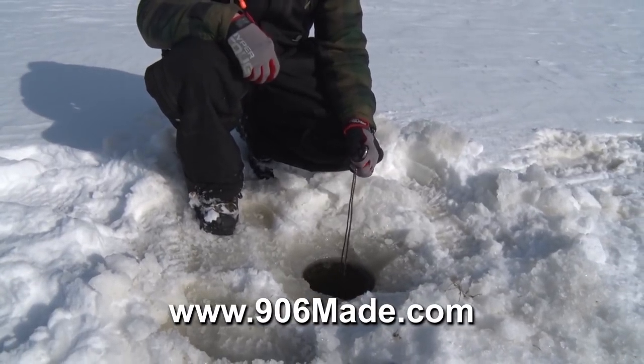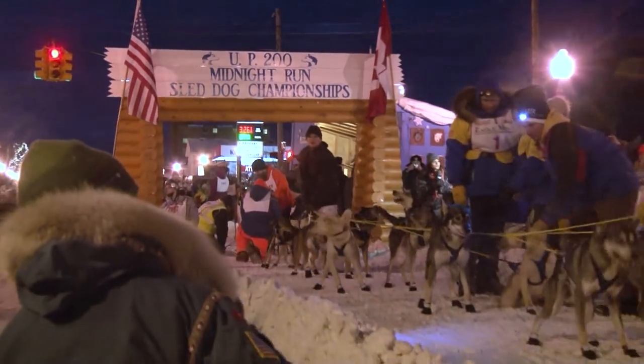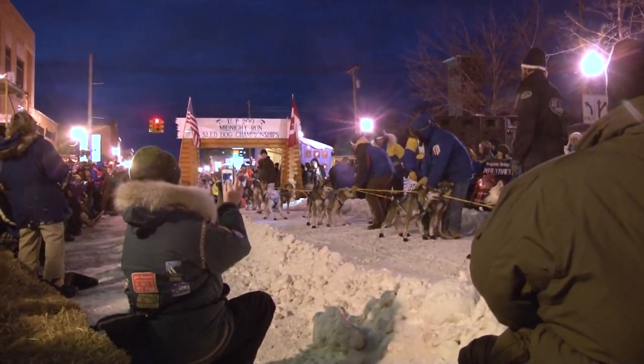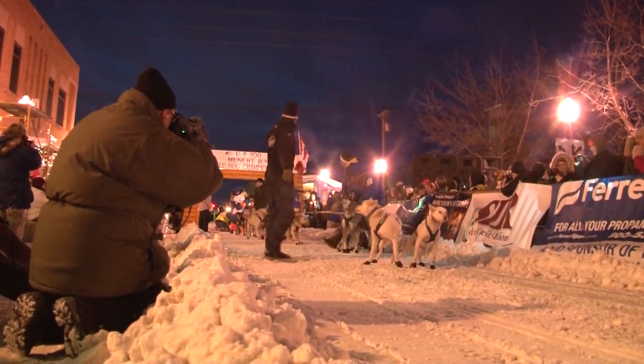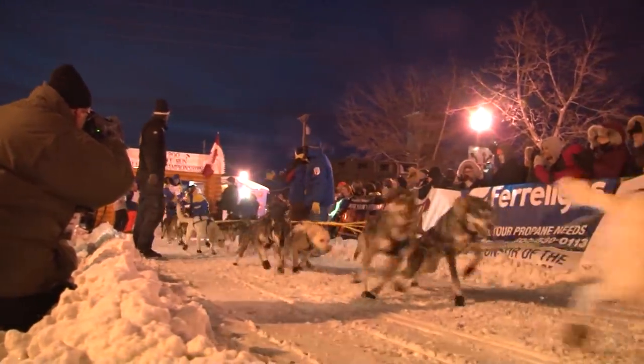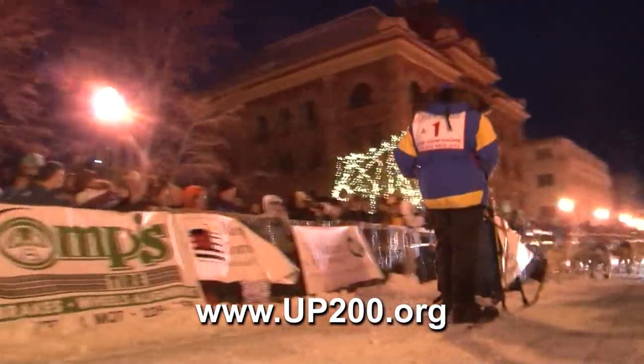There are all sorts of reasons to get out and enjoy the outdoors this weekend. It's sled dog racing time in Marquette. The UP 200 and Midnight Run kick off on Friday the 16th, then the Jack Pine 30 on the 17th. Be in downtown Marquette Friday night to send the mushers off, and then in the Lower Harbor Park on Sunday to welcome them back. For all the info, visit up200.org.